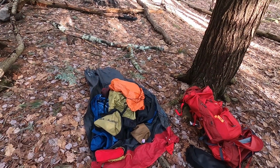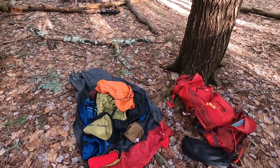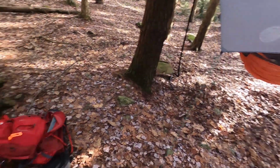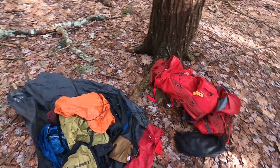Got my rain jacket, extra pouches. I've got my puffy just in case it gets cold, and I don't have a hoodie, so I might wind up sleeping with the puffy on if it gets colder. I'll definitely have it with me.